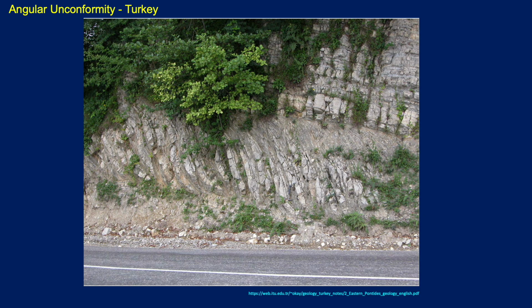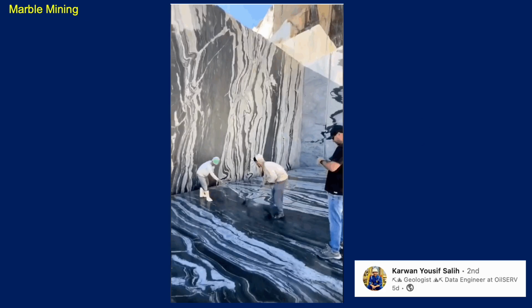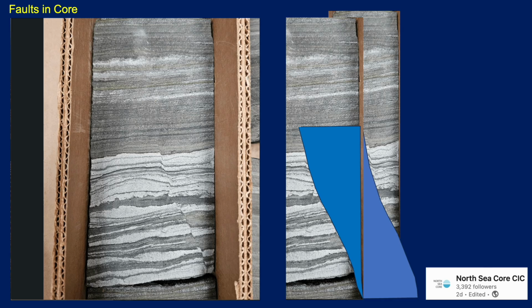An angular unconformity. This is a really great photograph here. Got no information on this one other than the fact that it's just very, very dramatic. Almost vertical beds towards the base, and near horizontal or moderately dipping beds up above. Marble mining. This marble's obviously formed from extreme heat and extreme pressure on calcite and dolomite crystals. There's no location information in the post by Tawan Salih, but the rock, absolutely gorgeous looking rock, is highly sought after for sculptures and for buildings.